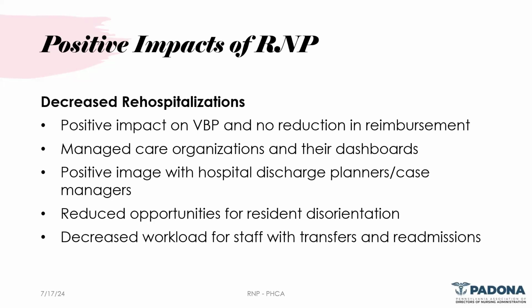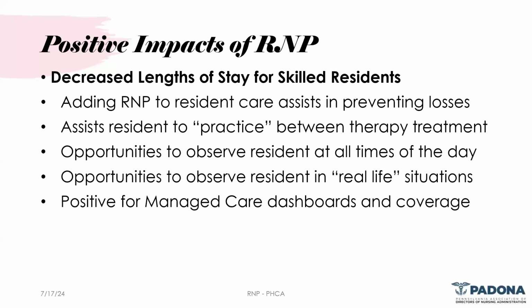Also decreased workload on the staff. And if we think about how busy our staff are now, if we think about the staffing crunch that we're in, the workforce crunch that we're in, and we're looking at all the paperwork and all the time it takes to do the transfer and the readmission. So on both sides, there's a lot of extra work for the staff.